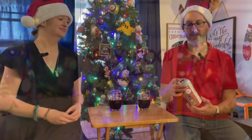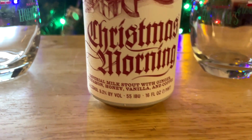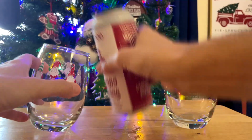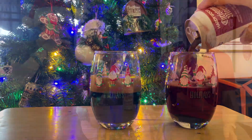Another one from Hardywood Park Craft Brewery, Christmas Morning Imperial Milk Stout with ginger, cinnamon, honey, vanilla, and coffee. 9.2 ABV, 55 IBUs. It's pretty dark brown coming out of the can. Once it's in the glass, it looks black. The coffee is the most prominent on this. Yep, first thing I smelled. A sweetness. Yeah, there's kind of an essence of sweetness. It doesn't smell like 9.2, it smells much lighter. Yeah, it does. Let's see how it tastes.